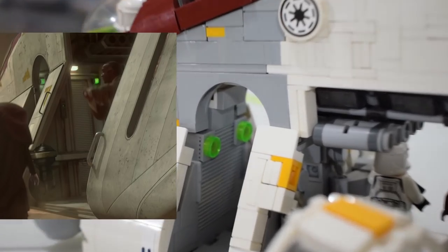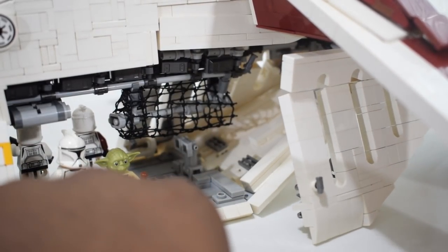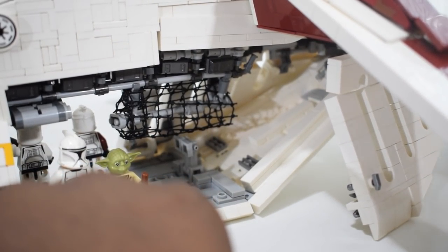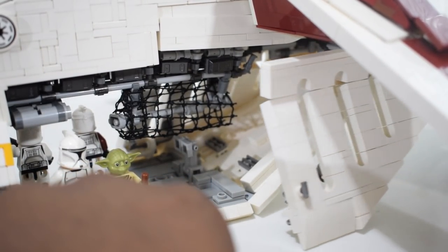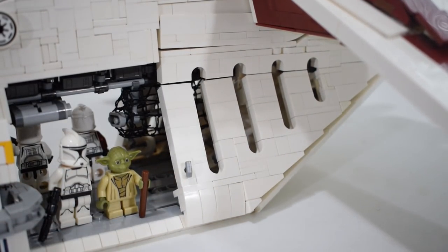At the very front, you'll notice we have this doorway with two lights up above. The two side doors can open and close. This is somewhat of a delicate section of the build, so you definitely just want to maneuver these using the top half of the door right here. That's part of the design trade-off of having these arches here at the top and the bottom, as well as a completely studless surface of these doors.